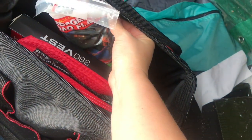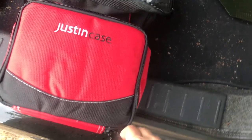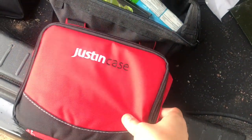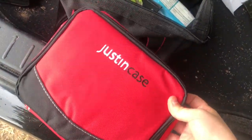I have flares because some states do require road flares. And then this little pack right here, the just in case pack, is pretty handy. I had another one that was similar to this, but it has a lot of different items in here that I would need for roadside hazard and also for safety. So it's got a little medical kit and things like that in there.